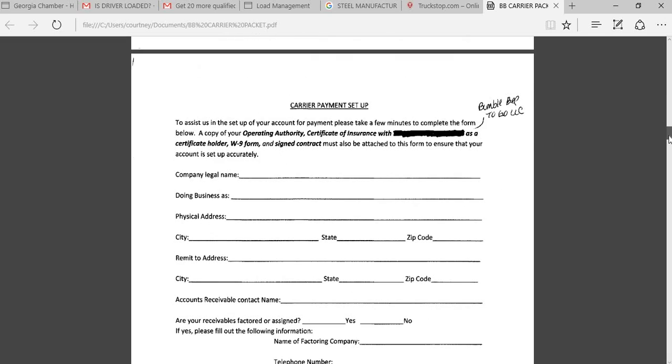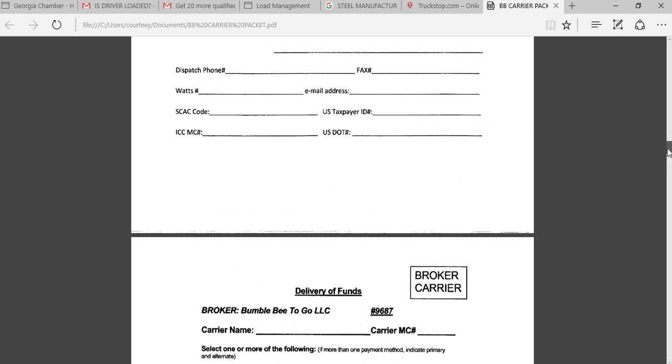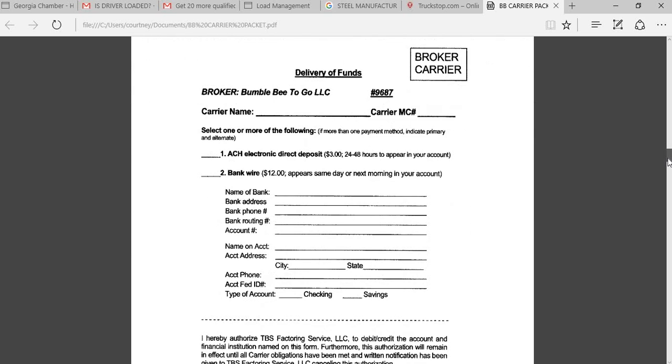Okay, this is their payment setup. A lot of companies use something called a factoring company. If they use a factoring company, we need to know that. We need to know, who do we pay? Are we paying you or are we paying your factoring company? So we need to know who to pay. Okay, so this is their payment setup. This is basically something that we use for our factoring company. If we're going to pay them a 1-day quick pay, we charge 5%. We can mail a check or we could do ACH.